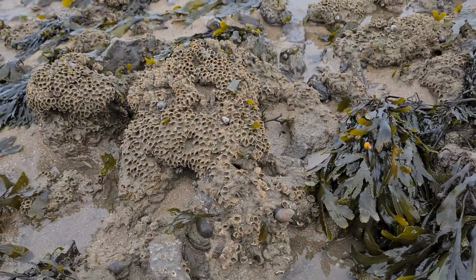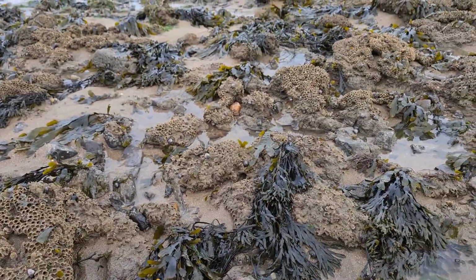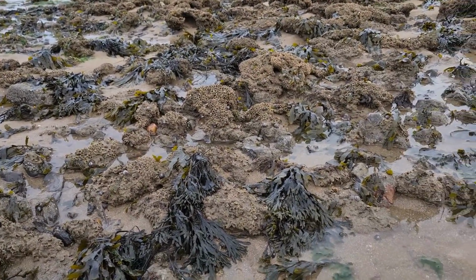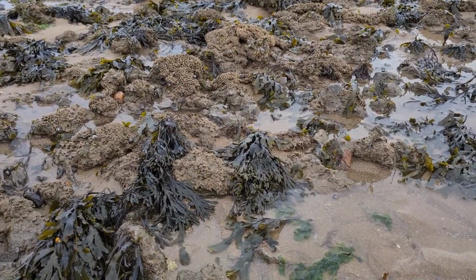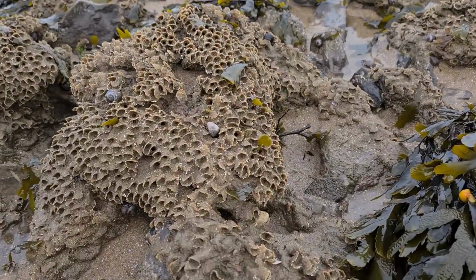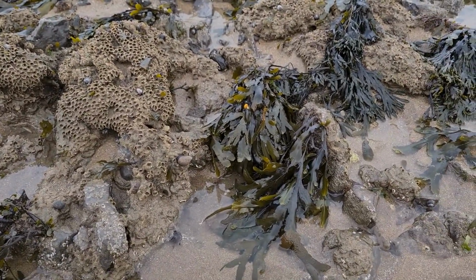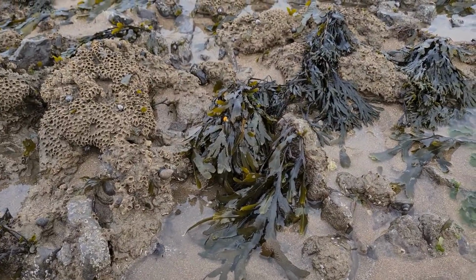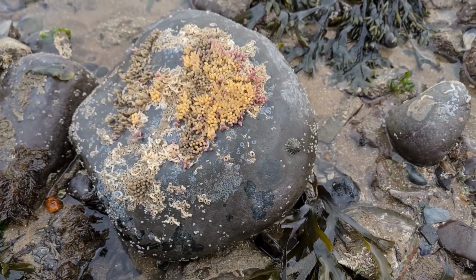You can see there, look at all those sandworms. Absolutely everywhere, the sandworms, and they'll do that. They'll build their little colonies with little sticky secretions, and they'll pick up the sand particles and form these little tubes, and they all live inside there. And then when the tide comes in, they'll all come out and fan away for plankton in the water.